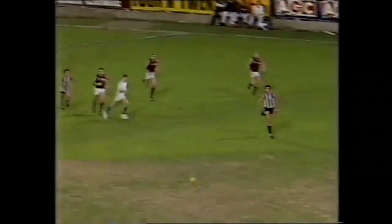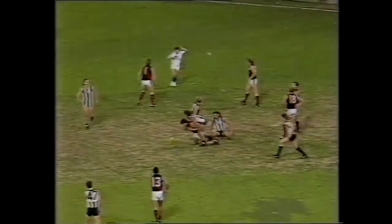Here's a chance for McMullen. His kick is not too bad. In towards centre-half forward. The bounce is a little awkward. Hills. Daicos. Oh, hell. Surely a free kick to Daicos. He's clever. He is clever.